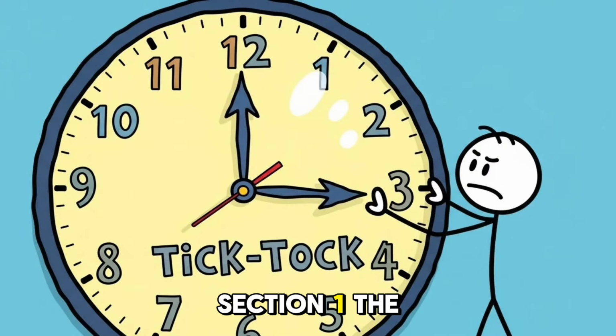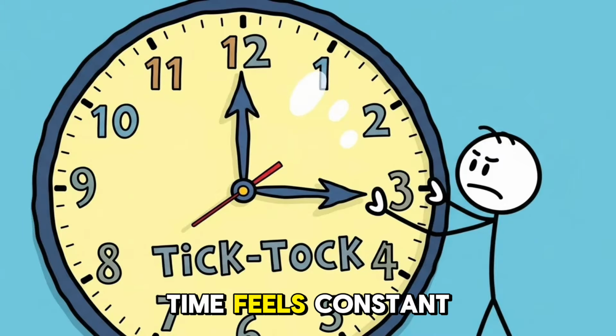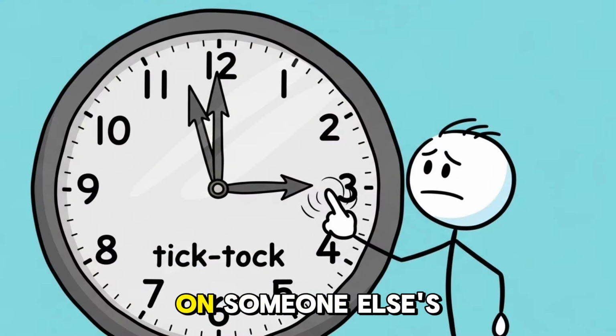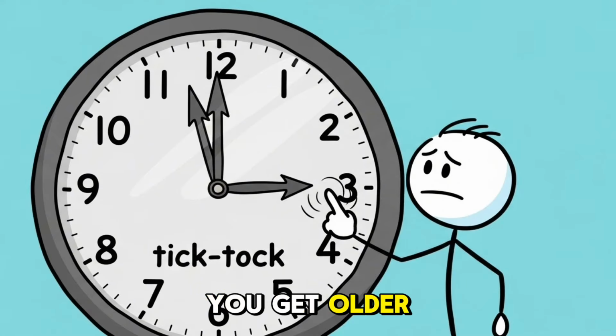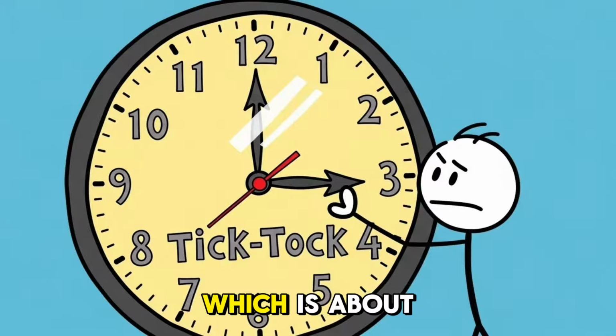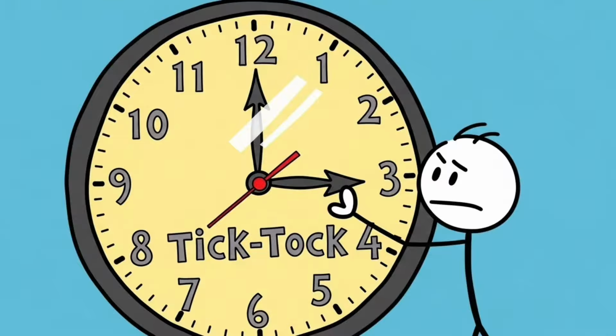Section 1. The everyday view of time. In everyday life, time feels constant. 1 second on your watch feels the same as 1 second on someone else's. You get older, your coffee gets cold, and the world spins at its usual pace. But that's because we move at relatively slow speeds compared to the speed of light, which is about 186,000 miles per second. At those cosmic speeds, time starts to get flexible.